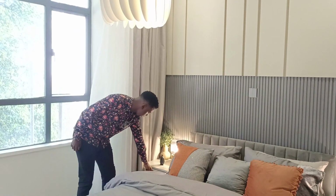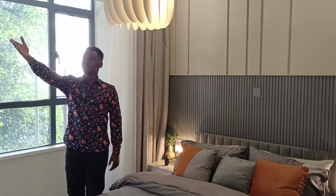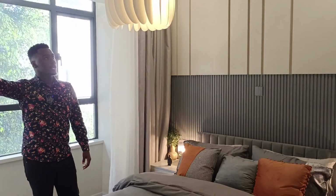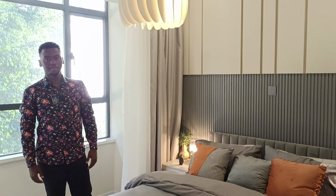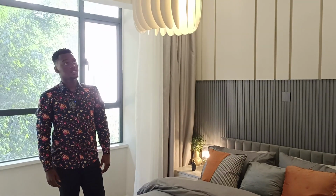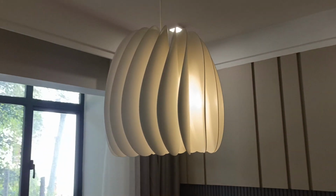And your side drawers over here, your bedroom glass over here, your mirror with the huge cabinets over there. Then another thing, the chandelier. Again, the chandelier. It's so unique.